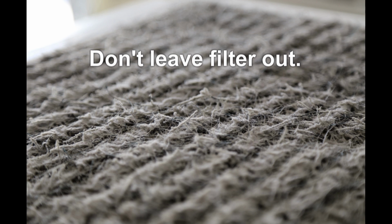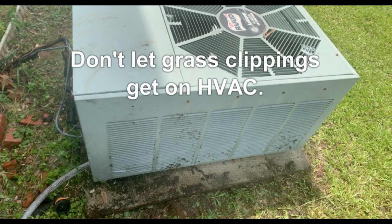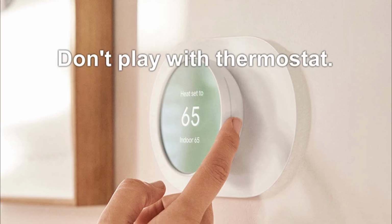Let's talk about some of those do's and don'ts of the heat pump. And the don'ts are what we really want to hit on. Don't take the filter out and just say, I don't need one because it was dirty. Don't do that. When you cut the grass, don't throw the clippings toward the air conditioner, because all it does is clog it up. When the temperatures are varying, don't play with the thermostat. It costs you more money.